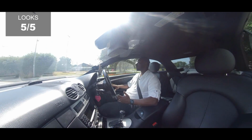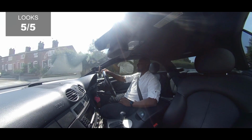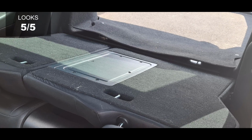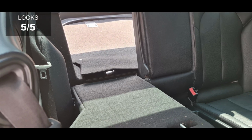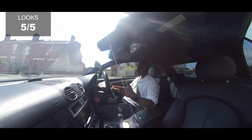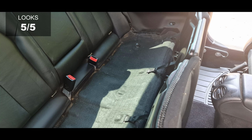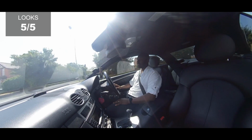Practicality, it's a very practical car. It's got a big boot. And the back seats drop down completely flat. They have a 60-40 split. Additionally, the seat bases on the back seats can lift up as well to give you a flat base to store stuff if you should wish. That's really practical. And you can fit adults in behind both the driver and passenger seat.